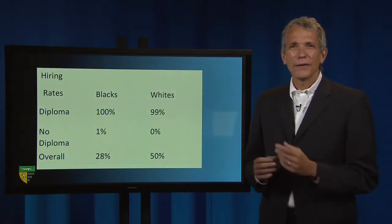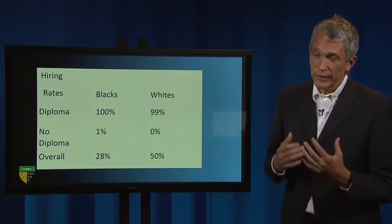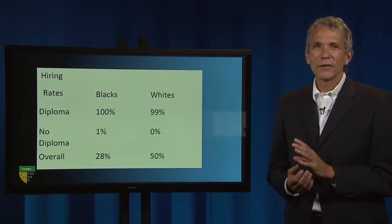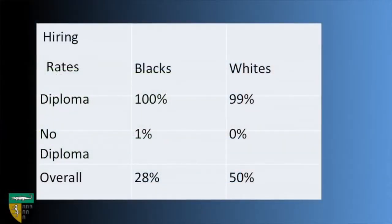Thus, in a stylized version of a famous civil rights case called Griggs versus Duke Power, which was decided by the U.S. Supreme Court, if an employer hiring janitors had hired 100% of black janitors with a diploma and only 99% of white janitors with a diploma, and 1% of blacks with no diploma, and 0% of whites with no diploma, there still might be a disparate impact problem. And it's because the Supreme Court said that having a diploma was not a business justification for an employment decision with regard to hiring jobs like janitors.